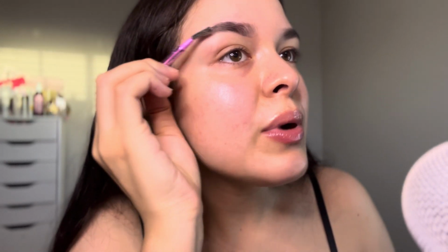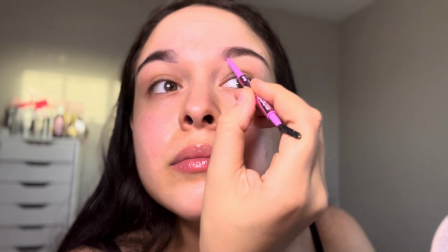Literally in the midst of those three minutes I was doing something, my eye pencil broke. That sucks. I only did part of one eyebrow. Damn it, it broke. Oh my gosh, I'm so mad. I need a new eyebrow pencil. I do not have any. So yeah, job, fun, stressful.